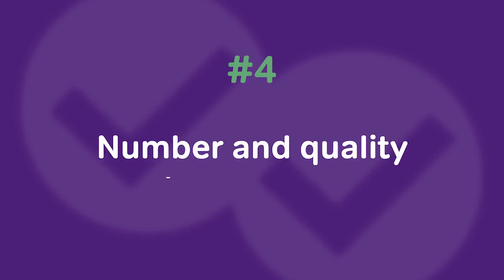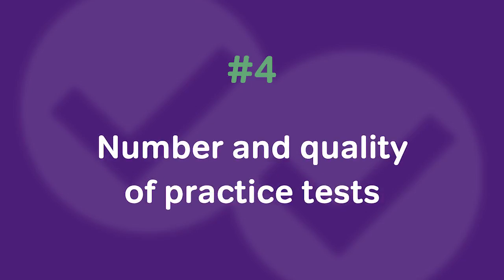The last lens to look through is the number and quality of practice tests. Practice tests should be a staple in your GRE preparation. So when you're looking at books, ask, well, how many practice tests come in this book, and are those practice tests of a high quality? So these are the lenses that we in Magoosh look through when we're judging the quality of a GRE prep book. Now, on to the results.